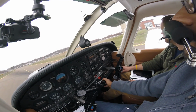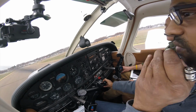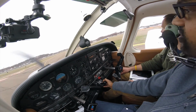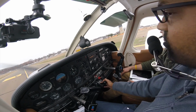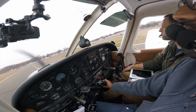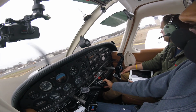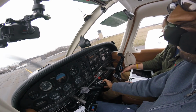Put on the wind correction, like that. That's because this thing reminds you every time you look at it, right? Till today, I had no idea. Yeah, it helps a lot. I don't think 48 Lima has a heading indicator. No, it does. It does. It's just that it's not working, probably. That's my understanding. But yeah, they do.